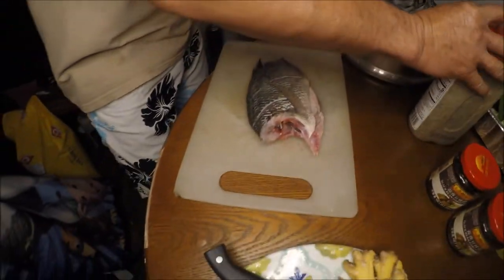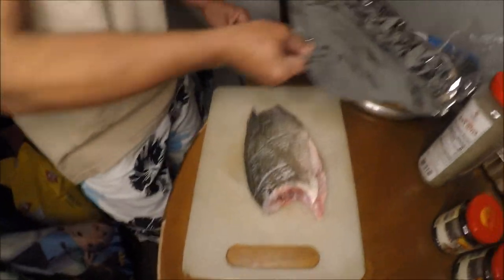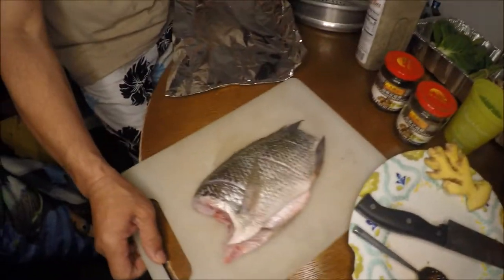Okay guys, so yeah, we got our black pepper. Okay, so what I like to do now is I like take my foil. Put this on the side real quick. Show you guys how to prep the tilapia.